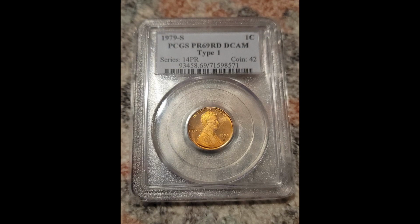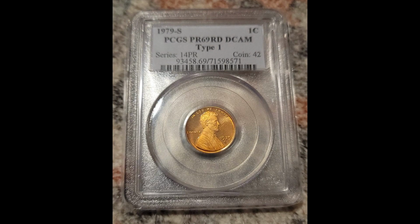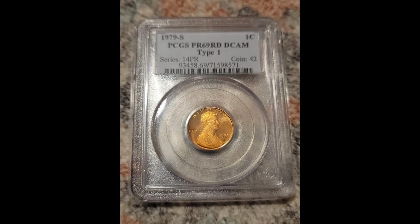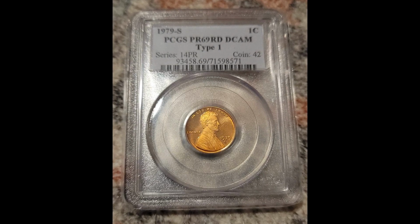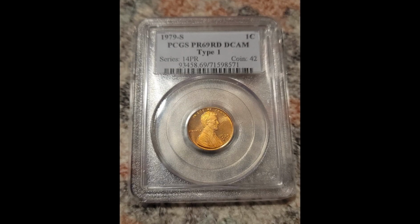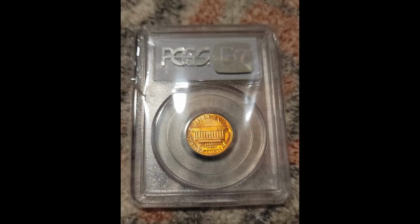Not going to spend too much time here, but again, another proof coin that graded very, very highly. You have to understand that it's actually really hard to get this high of a grade. Also, keep this in mind too. To get your coin graded typically costs anywhere between $10 to $25 on average. It can cost a lot more money. This coin sold for only $7. So this is a great example of someone thinking they have a rare coin, they get it graded, and they're actually losing money here. So do not get your coin graded if it looks like this.